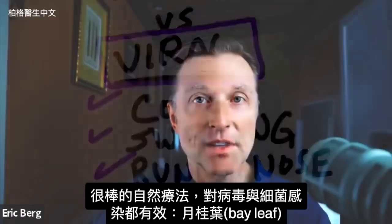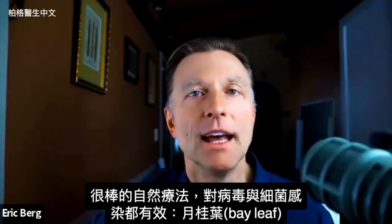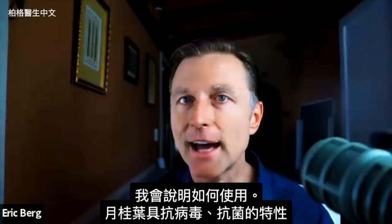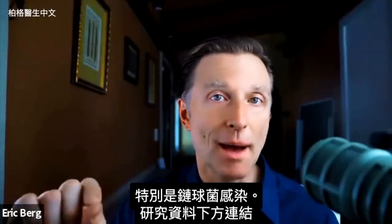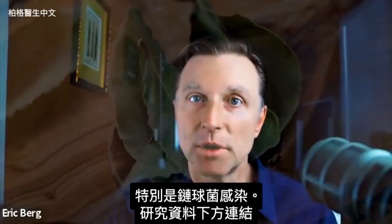Now, the cool thing about this natural remedy, it addresses both areas. And the remedy is bay leaves, okay? And I'm going to show you how to take it, but bay leaves have both antiviral properties as well as antibacterial properties, specifically for strep infections. So there's some really great research on that, which I'll put a link down below.